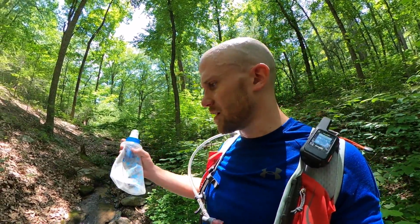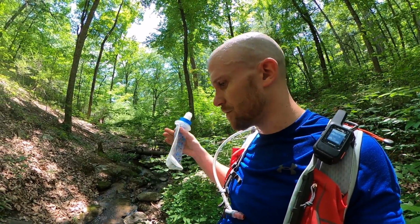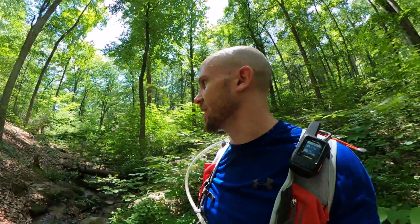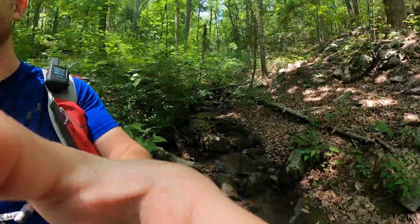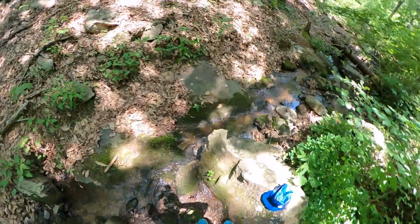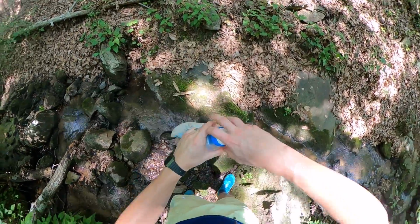And the way this bottle works, it's soft, but you don't squeeze it, you'll burst it. Instead, you invert it and drink out of it, which is kind of a pain, but water is better than no water. So, all right, I'm going to put this on my sweaty head. Let's see how this works. I hope you can see. Okay, yeah, this will probably work.